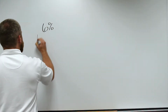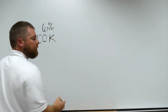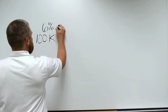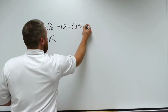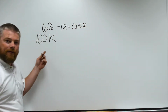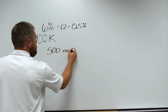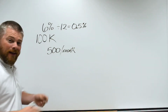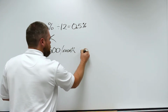So this is how they do it. If you get a loan for, and I'm just going to use this because these are easy numbers, $100,000 at 6% interest, every month, if you get charged monthly, that's going to be 6% divided by 12, which is equal to 1/2 of a percent. Well, 1/2 of a percent of $100,000 is $500 per month. And hopefully you can read my handwriting. I can, so you know that works. So $500 a month is just for interest alone.